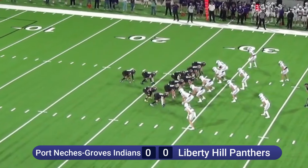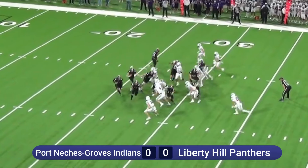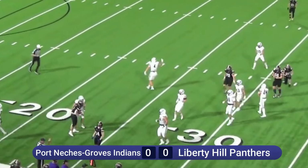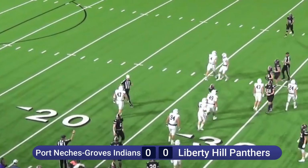Pitchford under center here in the I formation. Pitchford gets a snap, takes himself to the outside. Good contain. Mason Winchell brings him down in the backfield. Loss of 4 yards, back to the original line of scrimmage. 4th and 9.